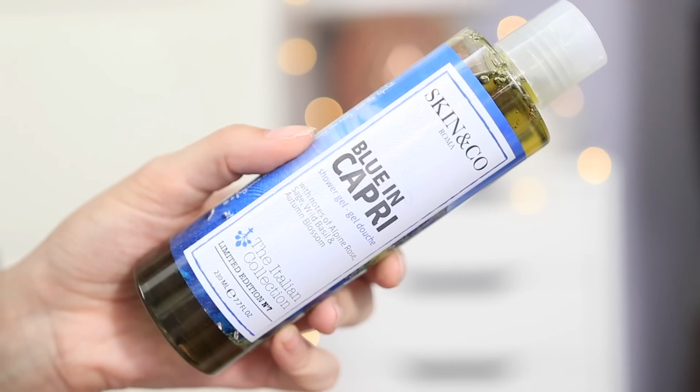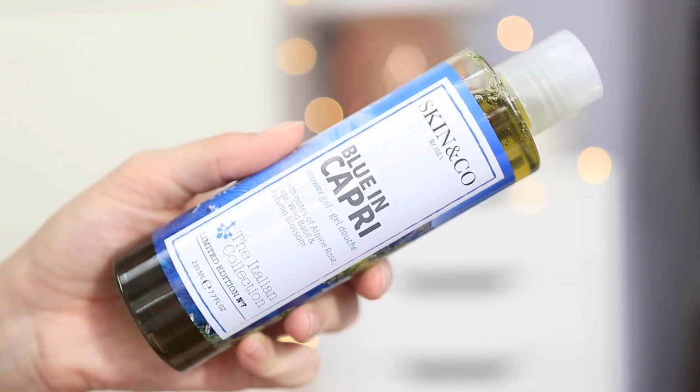This next product is from Skin & Co Roma. It's Blue and Capri Shower Gel with notes of alpine rose, sage, wild basil, and autumn blossom. It has the little cruelty-free logo on the back, which is awesome, and it says you can also use this as a bubble bath if you want, which I'm sure would be really good if you use it with the bath soak as well.